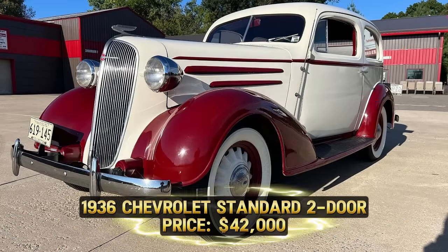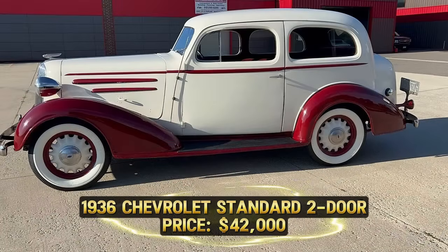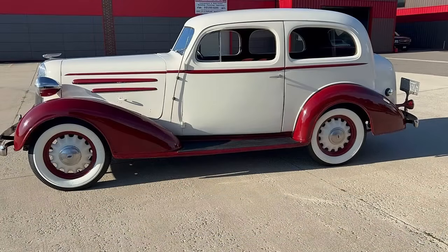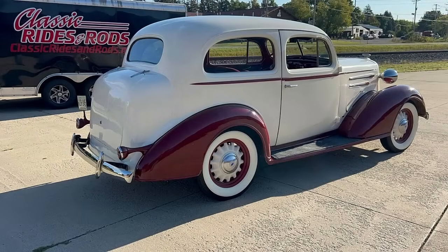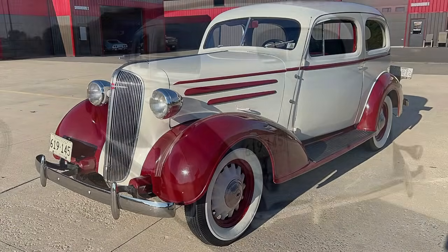Number 8. 1936 Chevrolet Standard 2-door. Price, $42,000. Location, Glendale. This 1936 Chevrolet Standard 2-door offers a rare opportunity to own an unmodified pre-war classic, reportedly all original and ideal for leisurely cruising or parade use.